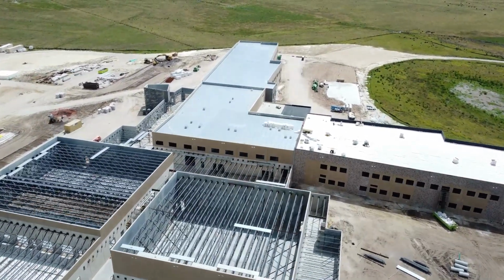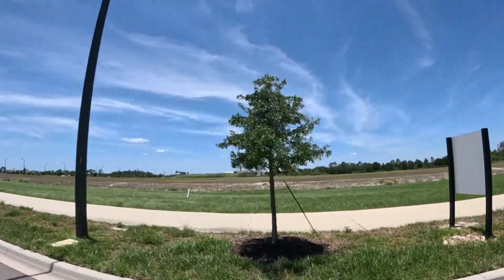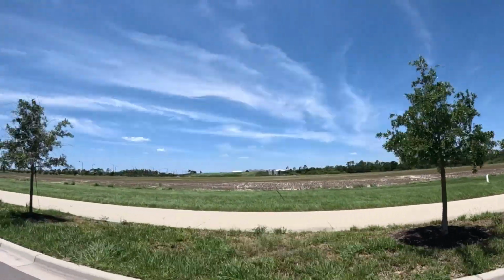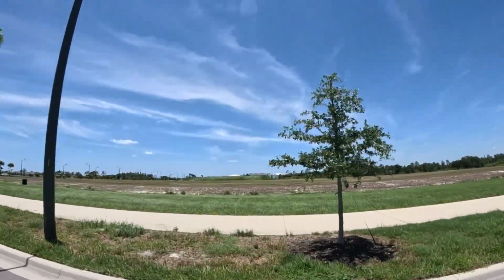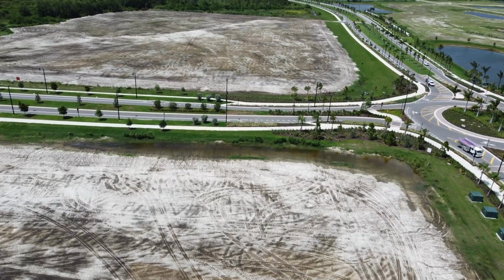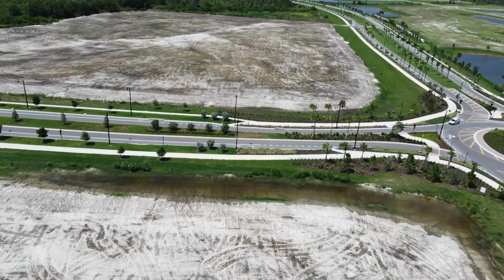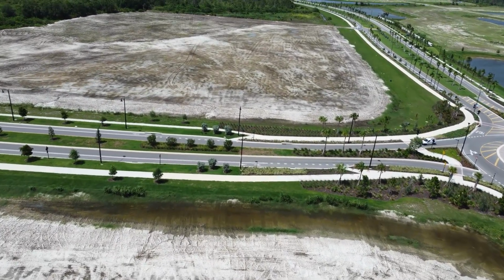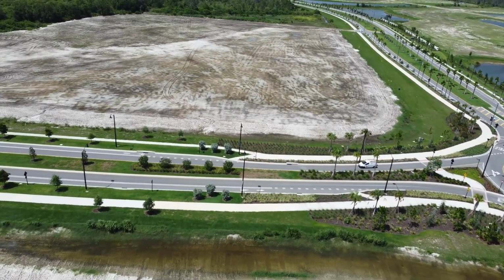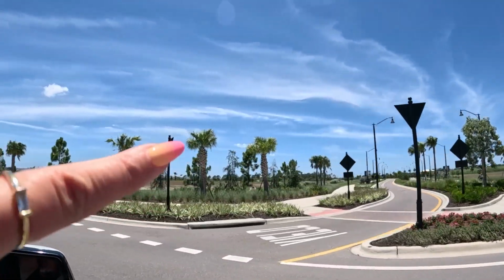All right, and really important, to your right here, you'll see this big parcel. Another Publix shopping center like the one where we started in the front of Wellen Park is coming in here. So you'll have a Publix right here as you get deeper into Wellen Park. And then there's another commercial parcel off to your right here, which we don't know exactly what's going in, but we'll keep you informed.